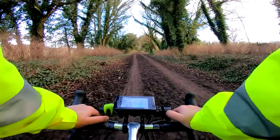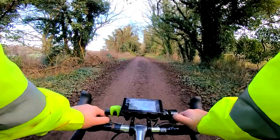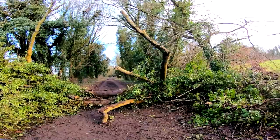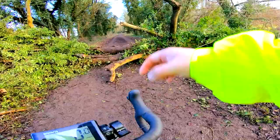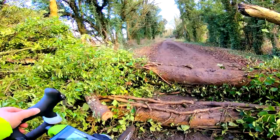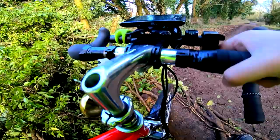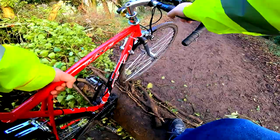There's dog walkers. Oh, there's a tree down. Another tree down. How would that horse rider get around that? Just jump over it, I guess? Whoa, crash, bang, wallop. Need a chainsaw to cut that one. How did that horse rider get over that then? I don't know. I'm going over it. I'm not scared. I can do anything. Come on.